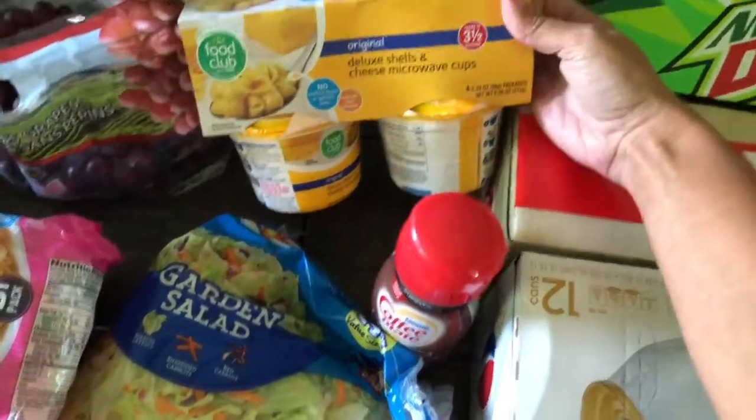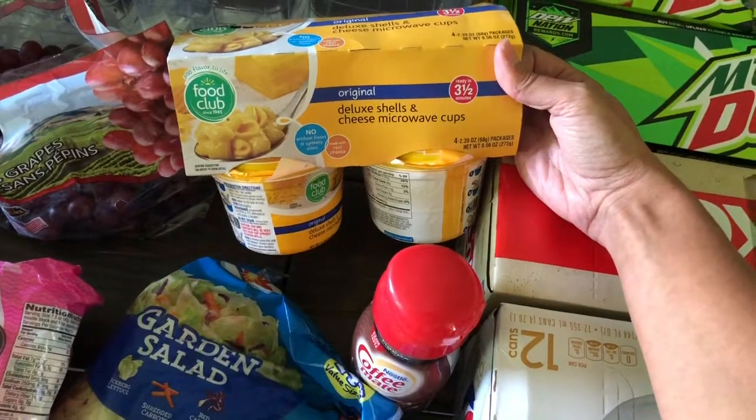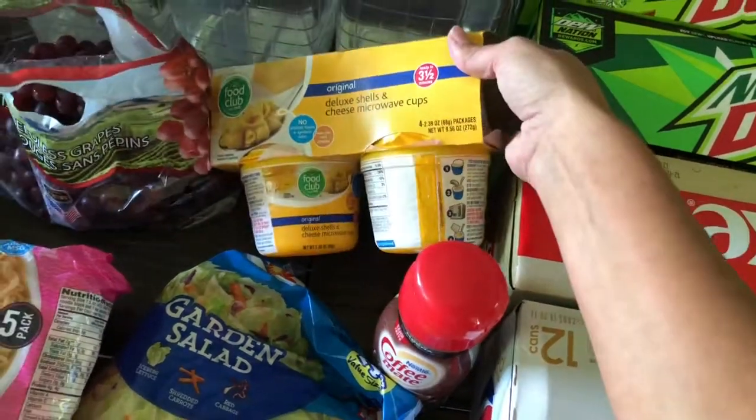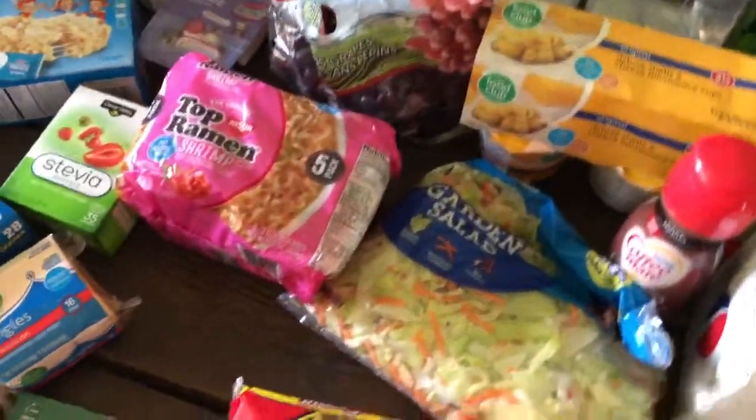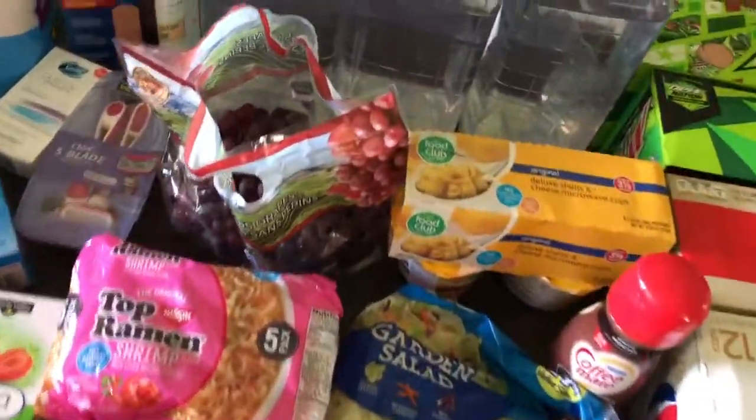Sid wanted to try these shells, these in the bowls. She really likes the shell. My husband's outside mowing grass, so they're probably gonna bark.